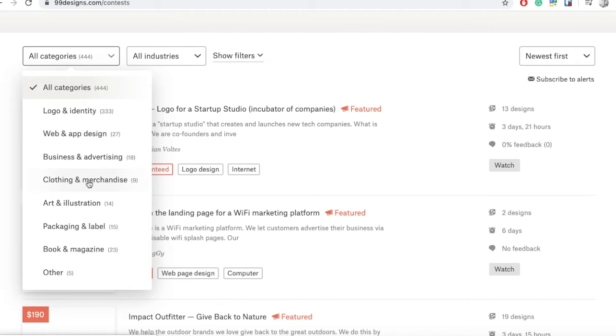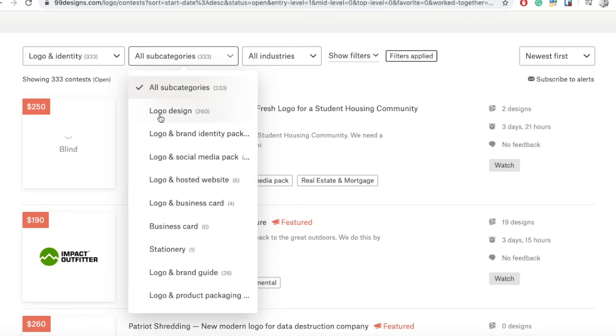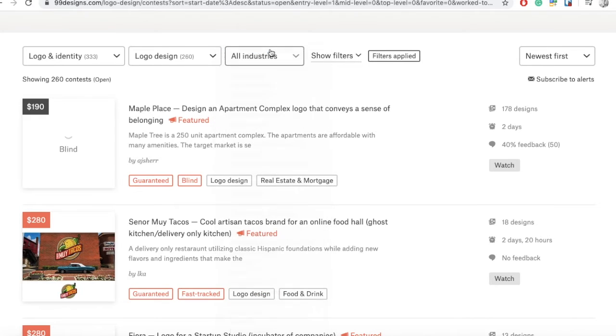So what we're going to do is limit things down. I'm going to search specifically for a logo. Subcategories, I just want a simple logo design. I don't want to do all this other stuff. And let's check out some industries here. Now, I could limit it even more, but there's only 260 contests currently open, so I'm good with that.